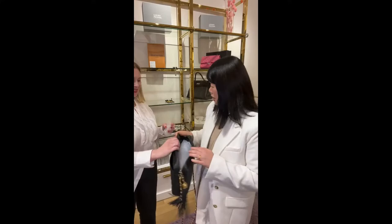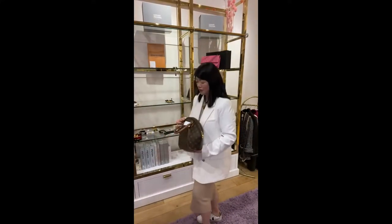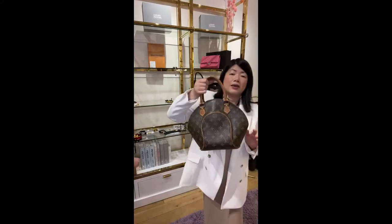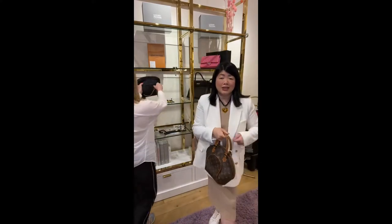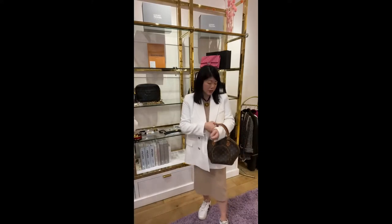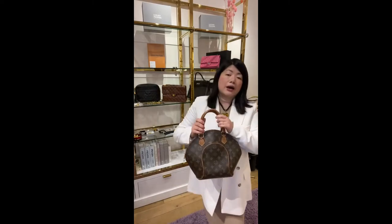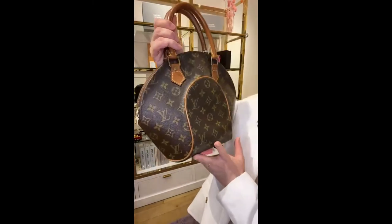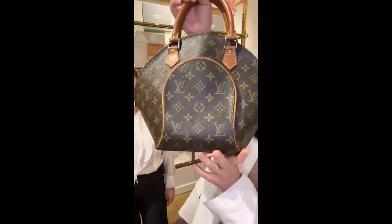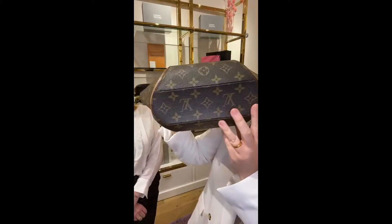So let's move on to the Louis Vuitton bag, actually. Let's do the Louis. Quite a nice shape. This is the sought after Ellipse bag, in the cute PM size. We often get the GM and the MM, but we very rarely get the PM size. This is a really nice everyday handbag. It has a beautiful concave design. It's very structured with that fichette piping and also has that fichette leather. It is in lovely condition.